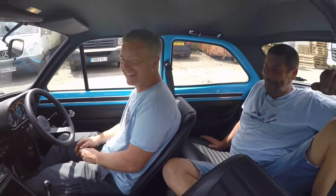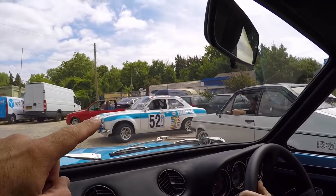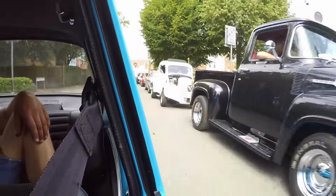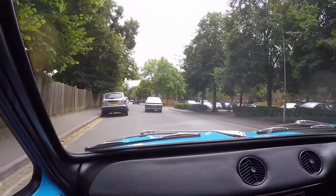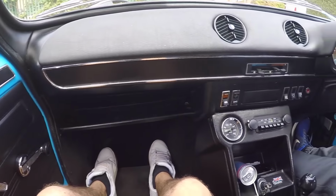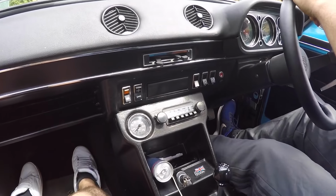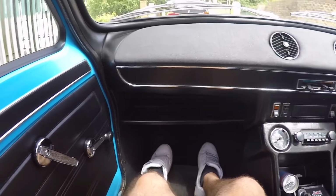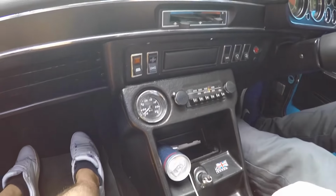Let's go, mate. So I'm on board with Kevin in the back, who owns the car, and Stuart, who's driving today. Oh, the Uniflow Mark 1's turned up. Just look at the interior, all as it should be. Hasn't been ruined by stupid switch panels like I do with my cars. Really, really nice. Cheeky boost gauge where the clock would be in the centre console.